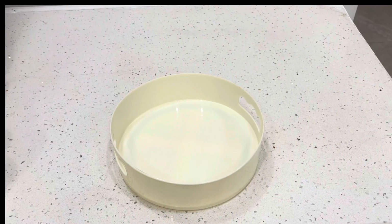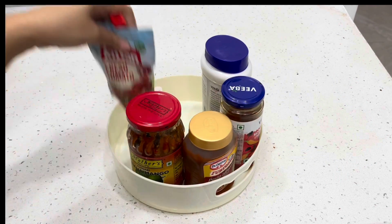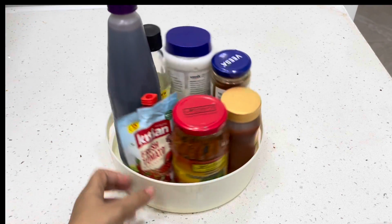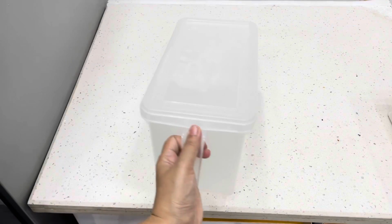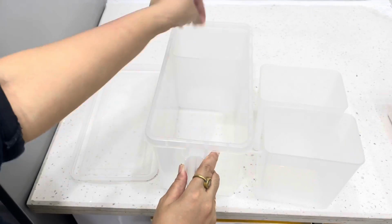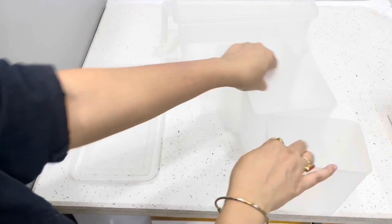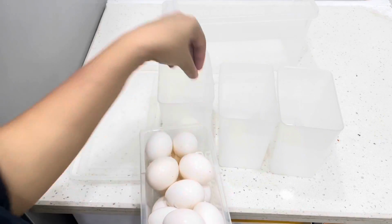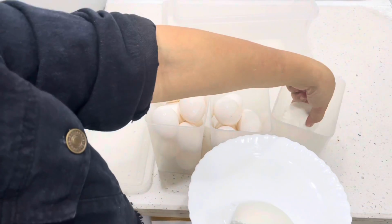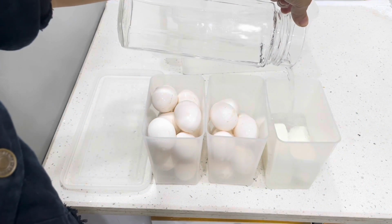Tip 1 is to use the rotating tray for keeping the sauces, chutney, etc. so that it is easily accessible. Tip 2, use the multi-box container with handle to keep the eggs, paneer, etc. so that it is easier to take out from the fridge. I am keeping paneer in water for longer use so that I can use it for 3-4 days.